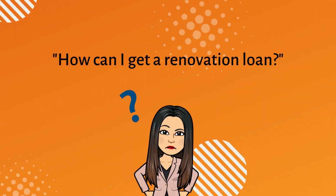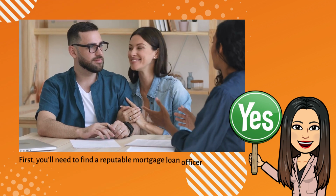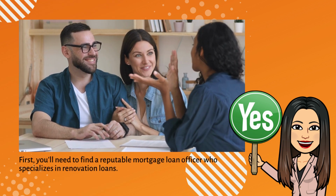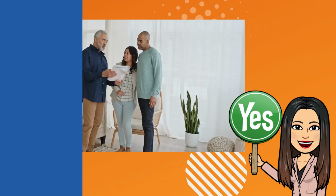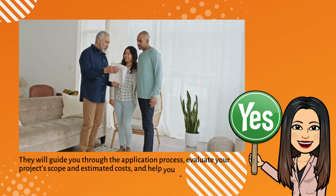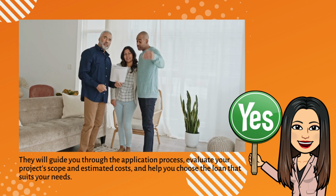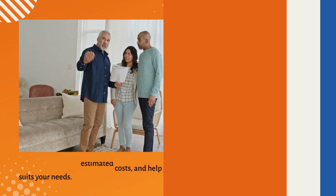Now, you might be asking, how can I get a renovation loan? It's easier than you might think. First, you'll need to find a reputable mortgage loan officer who specializes in renovation loans. They will guide you through the application process, evaluate your project scope and estimated costs, and help you choose the loan that suits your needs.